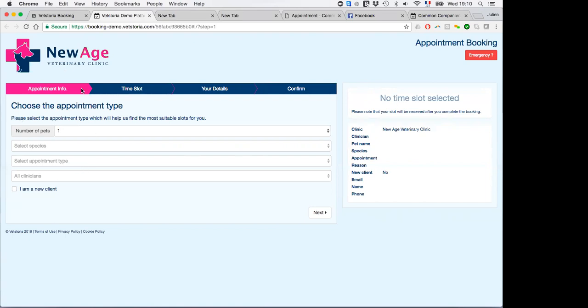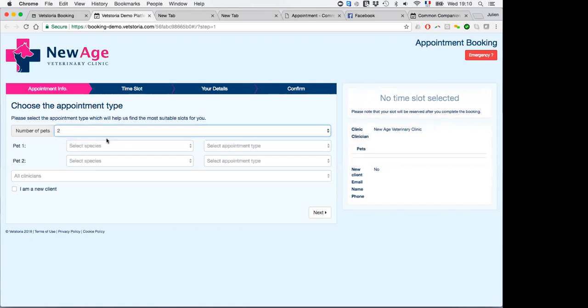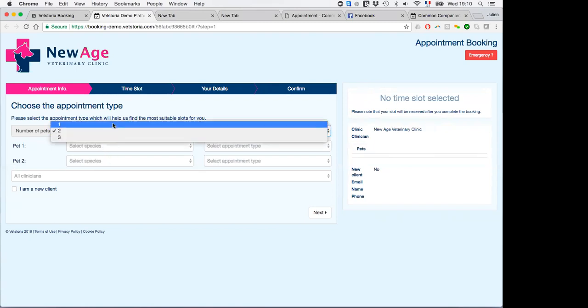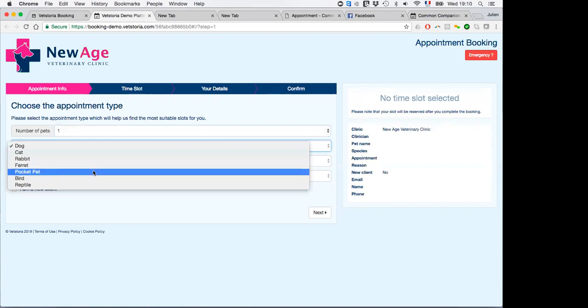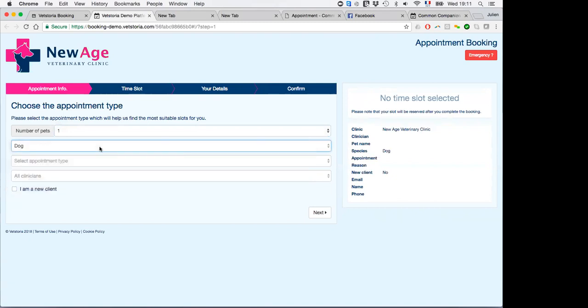So the first step is going to be to give us some information about why they want to come and what they're going to come with. So how many pets? If they were to come with 2 pets, we ask them the questions afterwards. What's the species of the pet? Is it a pocket pet? Is it a dog or a cat? It goes without saying that all of these steps are fully customizable by yourself.